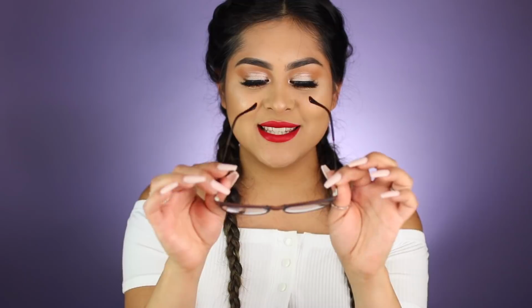All right guys, this is the second pair. I really like these. These are a little bit smaller, so you can actually see your brows more, your lashes more, your eyes are more visible, yet all the attention goes to your lips. So I really like these. They feel super comfortable. They're so lightweight.